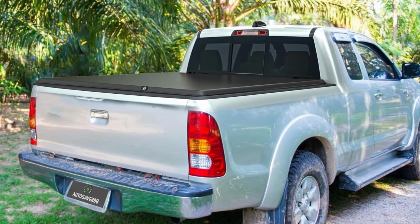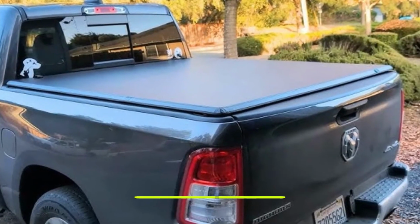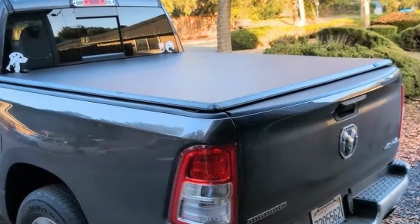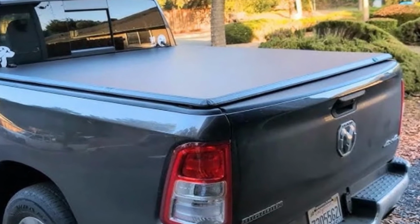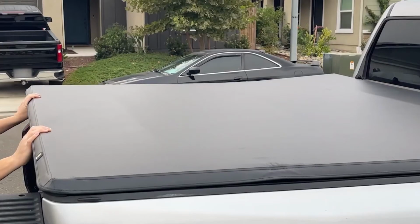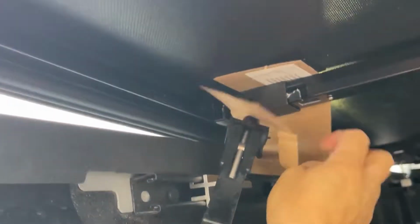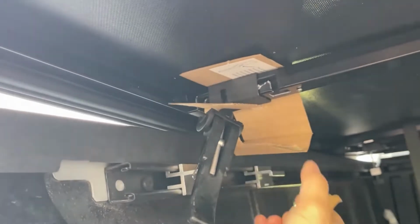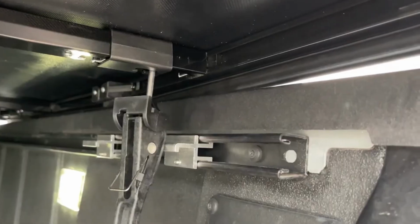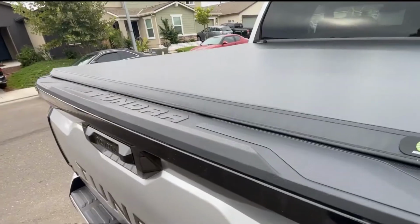Built with reinforced UV and cold-resistant PVC, this cover shields your cargo from rain, snow, and extreme weather, keeping your truck bed dry and secure. Its aerodynamic design reduces wind drag, helping improve gas mileage and saving you money on fuel. Upgrade your truck today with the Autosaver 88 Soft Trifold Tonneau cover, a perfect blend of style, security, and efficiency.